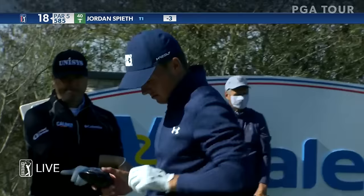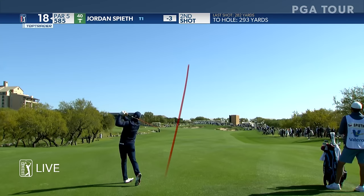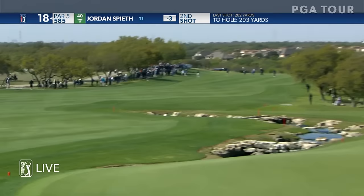He is just rocking right now. He's on all cylinders. All systems a go. Looks like he's elected a hybrid. Oh, no, after all that, he decides to lay it up the right side. That's going to be in good shape. Ryan Palmer played before Jordan and laid it up in the left little creek here in the penalty area. So trouble here at the 18th for Ryan.